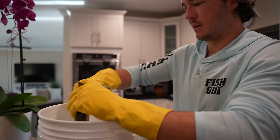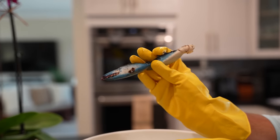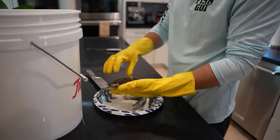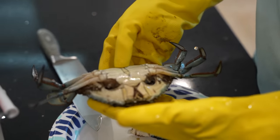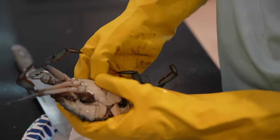Trust me. Let's take this claw off. Look at this, look at those claws. Look, the color is just unreal. Now how a lot of people do it is they literally just peel the top off of the crab. So if I was gonna eat him, he would have already been steamed, but because I'm feeding it to my fish, peel this off.